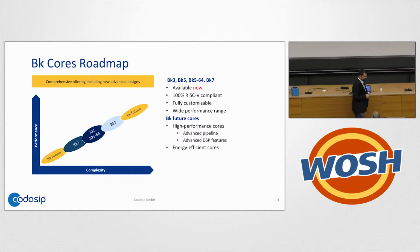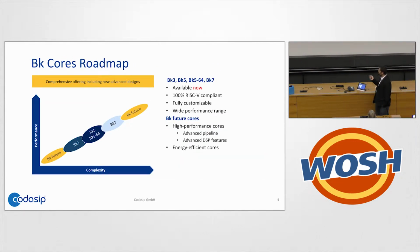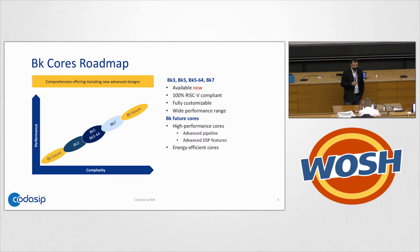If you look at the cores in more detail, you can see BK3, 5, 7. BK3 is a 32-bit, 3-stage machine that can be configured, as I mentioned. The BK5 can be 32 or 64-bit, again configurable in several ways. The same goes for BK7. BK7 is a 64-bit Linux-capable core with all the stuff that Linux needs, like MMUs and TLBs and these kinds of things. So we cover quite a range of performance and power requirements, from very small MCUs up to cores that are able to run Linux.